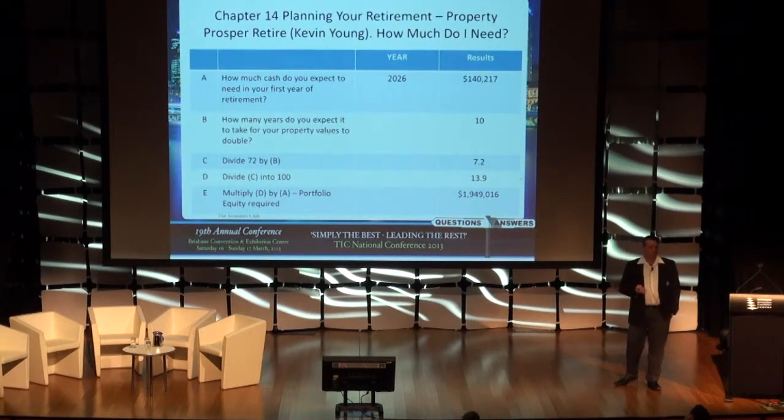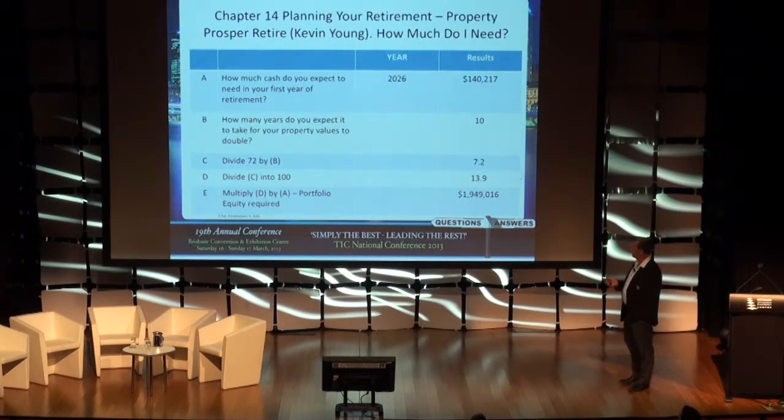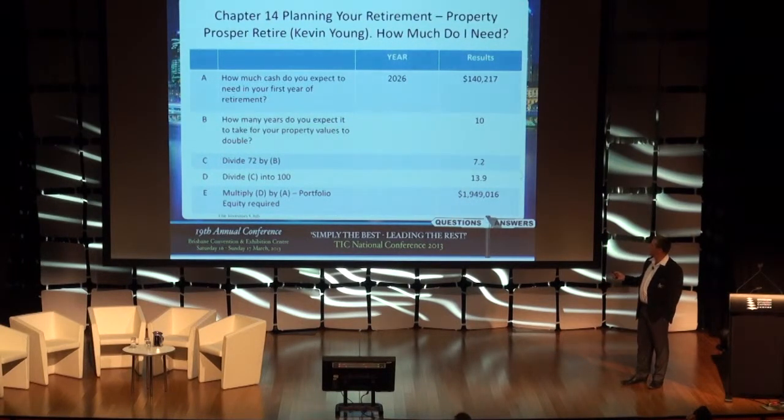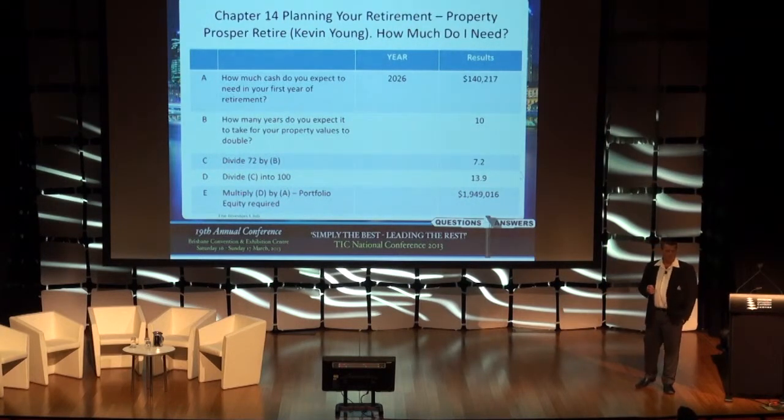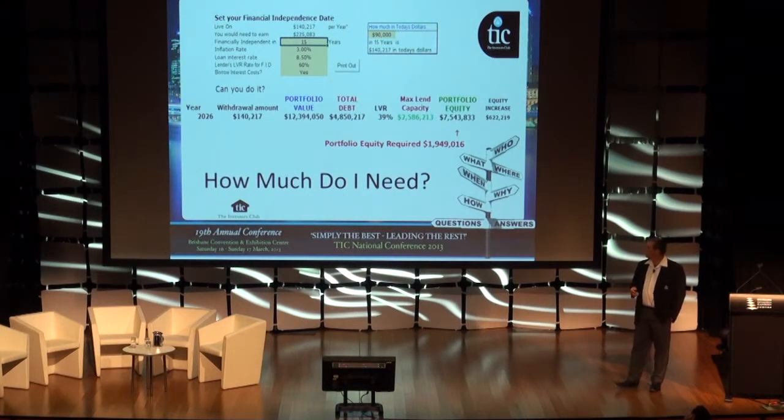So there's a bit of a plug for Kevin's book. In Kevin's book, there's also chapter 14, you can do a calculation. So if you want to retire in 2026 drawing $140,000, you're expecting your properties to double in 10 years, which is a 7.2% capital growth. The factor is 13.9, so you'd need to have portfolio equity of 1.94 million. So currently this portfolio has 7.5 million, only need 1.9, so it's starting to look good.